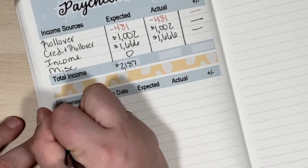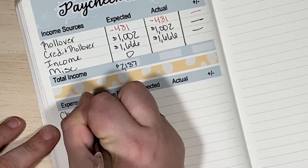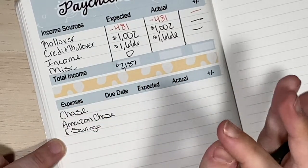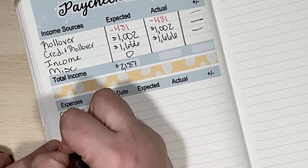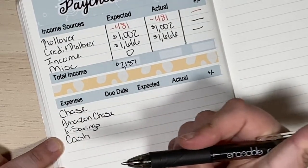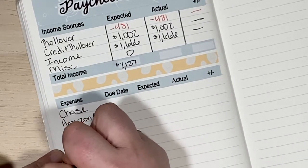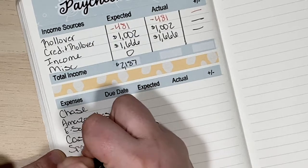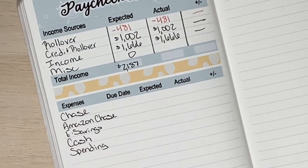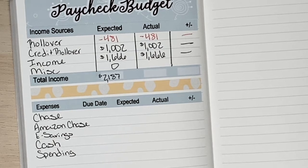Every paycheck, I do an electronic savings. And that's money that gets transferred. I don't even see it. She gone. I always take out cash. And you will see a cash stuffing video tomorrow. And then we've got the dreaded spending. Lord help me.